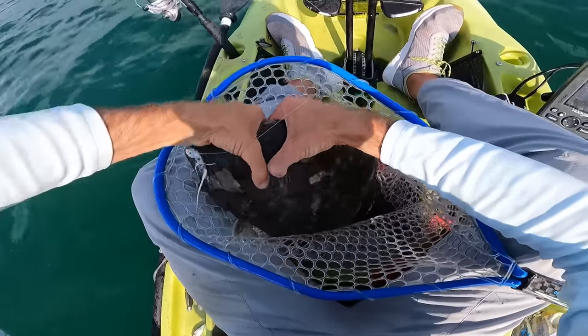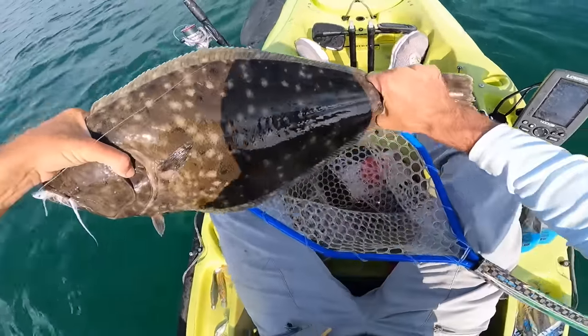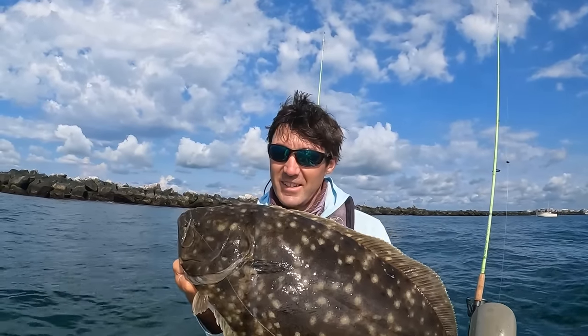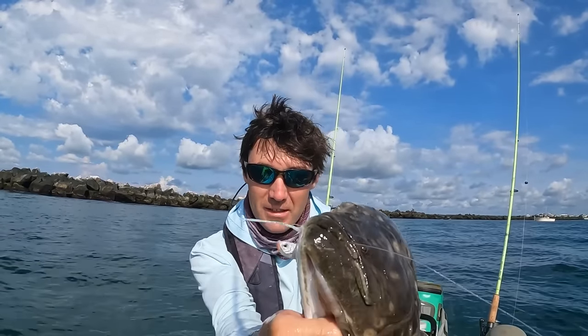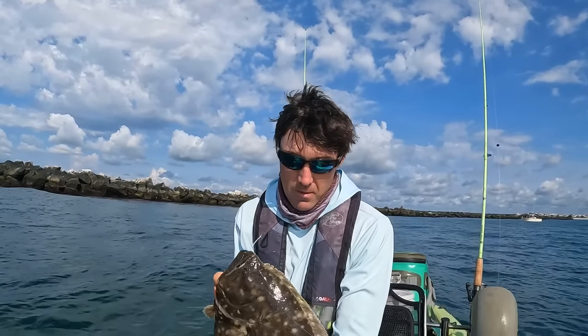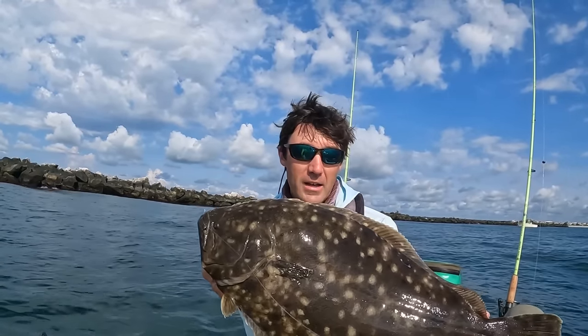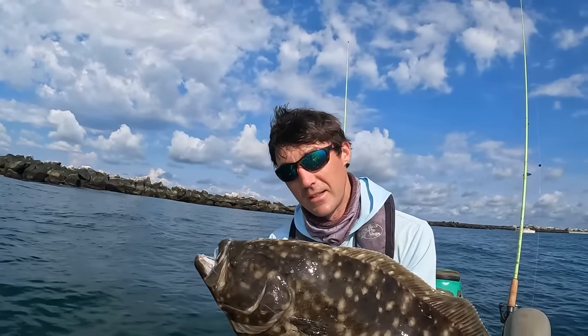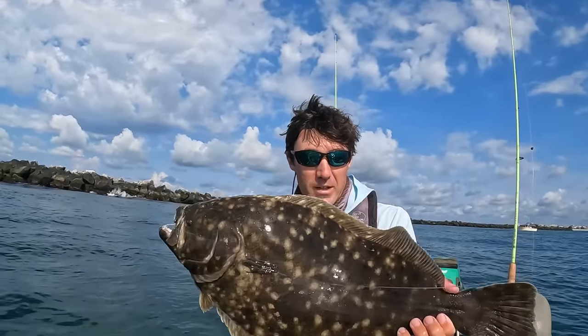Look at that one. That is a solid flounder. All right, there's a closer look at that nice flatty. It absolutely munched the little half-ounce spro with the split tail minnow on the back. And unfortunately, we gotta send her back because the season here in North Carolina is closed. So let's pop the hook out and get her back in the water.